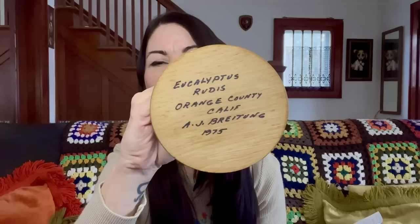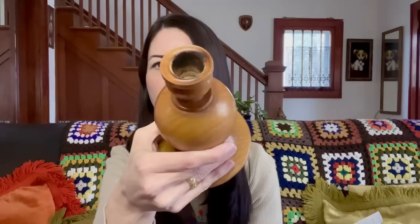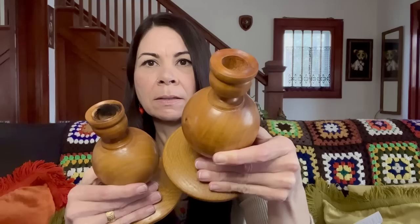And these candlestick holders were $2.50 each. They are eucalyptus rudis wood made in Orange County, California. And the artist's name and the date they were made, 1975, is on the bottom of both candlestick holders. In really nice condition. This one does have some charring on the inside. This one's in nice condition. A little bit of wax residue in there, but other than that, in really nice condition. Very nice quality, interesting looking candlestick holders, I think.